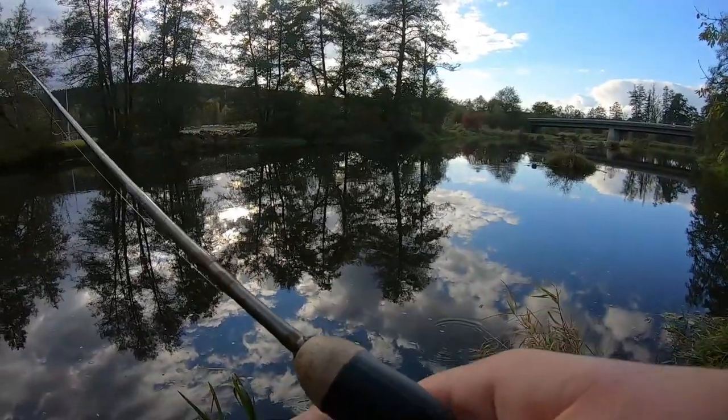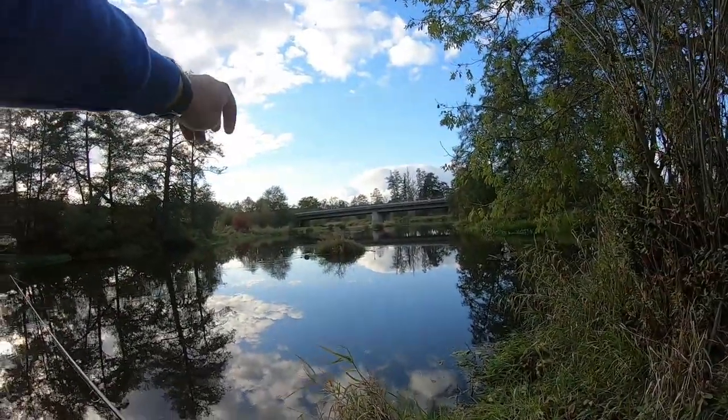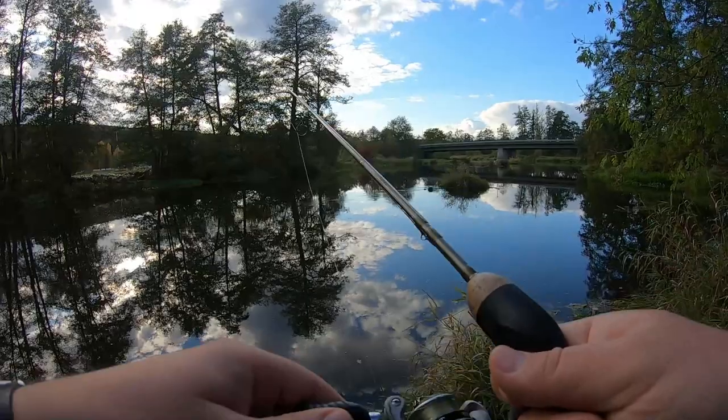Just trying to read the river here where I think the perch might be hanging out. And you'll see, at least I've seen, you've got this grassy point and then the water kind of collects here and creates this current. So I'm thinking the perch might be hanging out on the other side of that and eating whatever gets flushed.